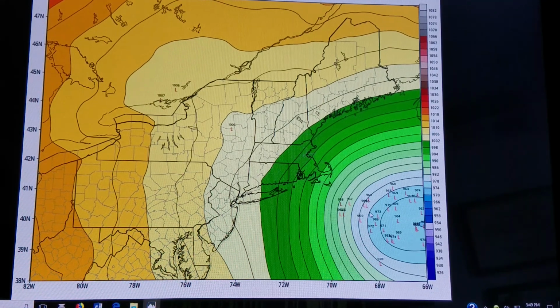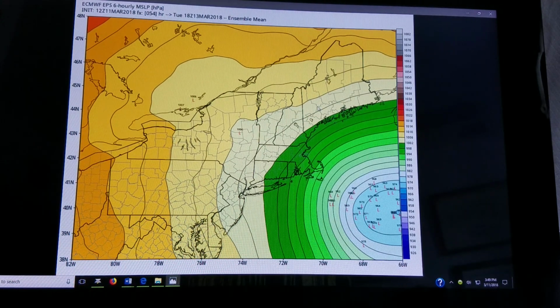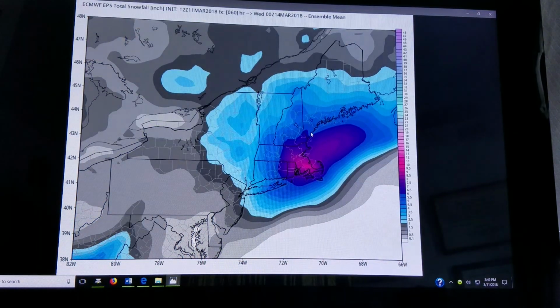So will the European be right, or will the high-res guidance be right? Which I'll show you in just a couple seconds here. I've got some other in-house high-res data I like to use. And will we be right with the track and maybe even a heavier snowfall than what's being modeled?